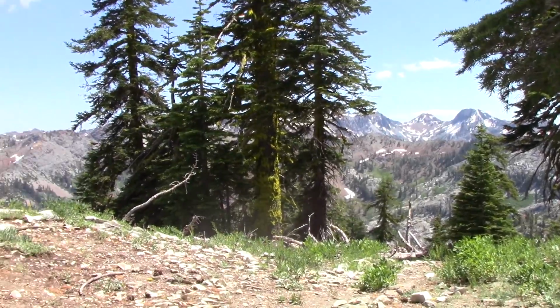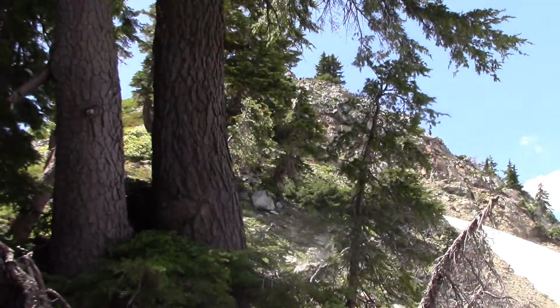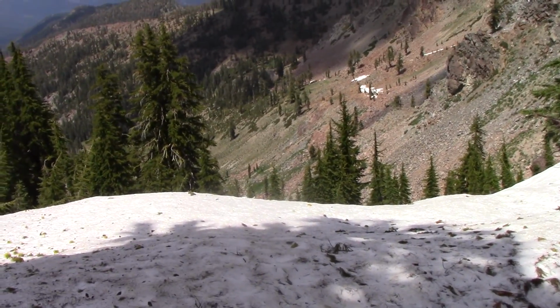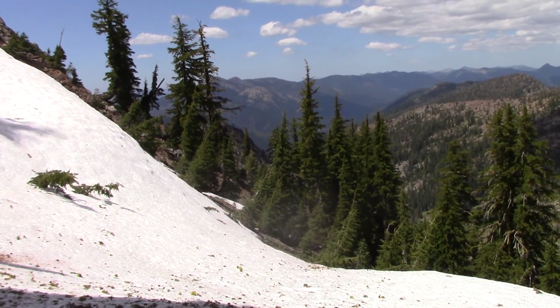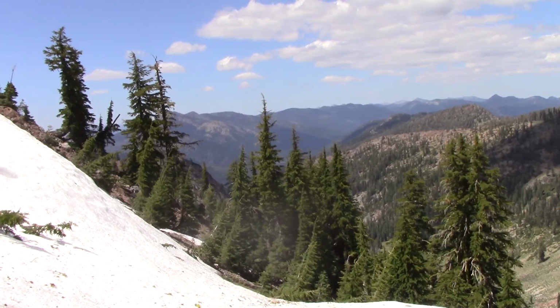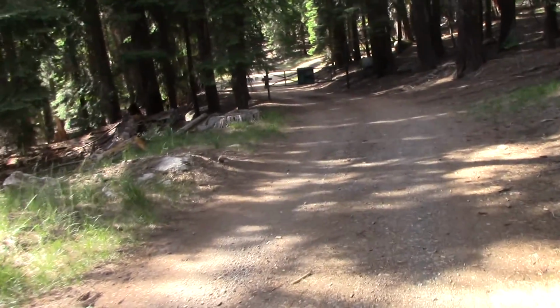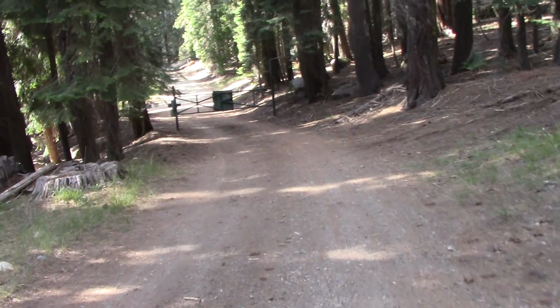Alright, back at the saddle where I was earlier this morning. That's the way up I went to Black Mountain. Descending now back into Kidd Basin, and then all the way back down into the trailhead. After a nice long walk down, coming upon the gate, and I parked just right around the corner.